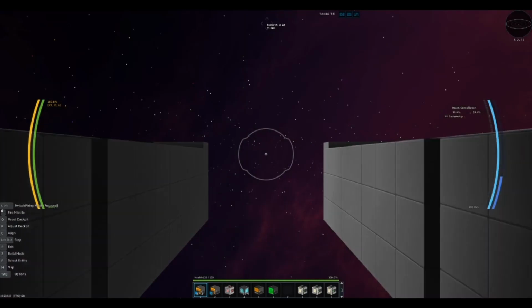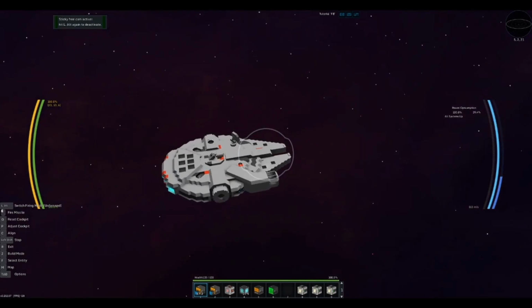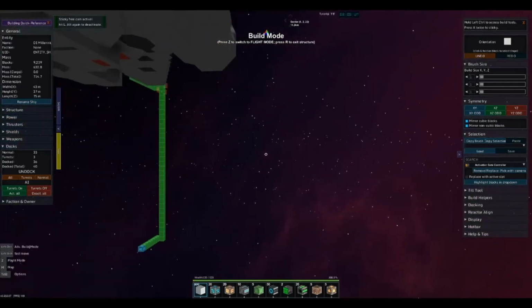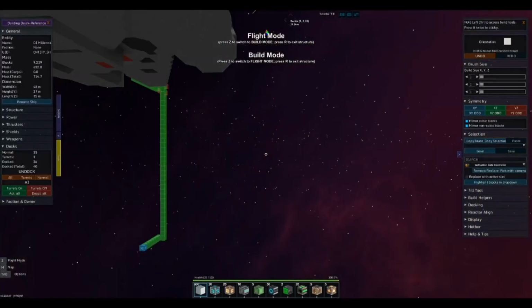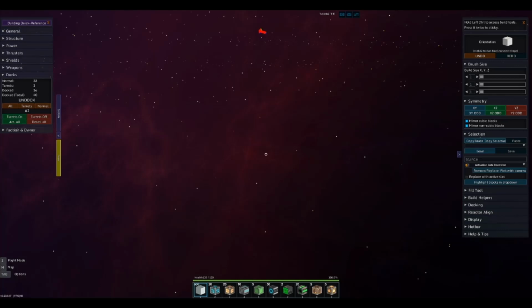I'd say the mandible view is usually the best, but nonetheless, moving on to systems, take a look at the stats over on the left here. So these are the dimensions. I tried to keep it relatively close to 1-to-1. I don't know how. It's not perfect, but then you also have your shields.